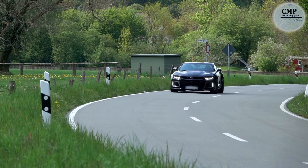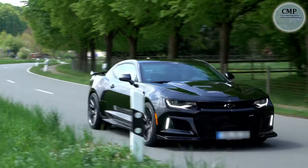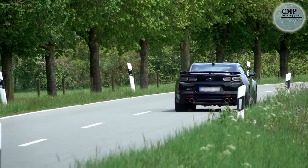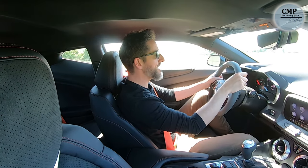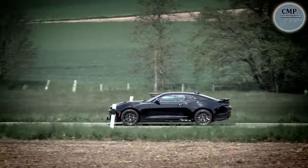The transmission is a 10-speed automatic gearbox called 1L90 Hydramatic. It is said to shift as fast as a double clutch system, but of course is lighter. And to make something clear right from the start, this is not the same gearbox fitted to the updated SS model. That's a 10L80 from a Silverado truck.